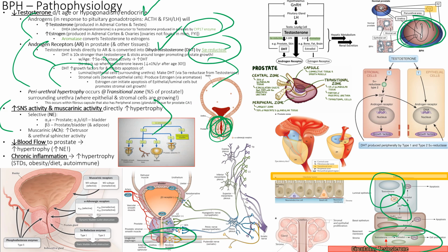So alpha-1 antagonists are going to stop the alpha-1 receptors. They're going to inhibit those alpha-1 receptors and allow you to pee, to improve the flow, right? What's it called? Flomax, right, is the brand name for it. So Flomax is going to maximize the flow by inhibiting these alpha-1 receptors, allowing patients with BPH to pee. All right, so decreased blood flow we mentioned can increase hypertrophy, and then chronic inflammation. All these things are contributing to BPH, right?